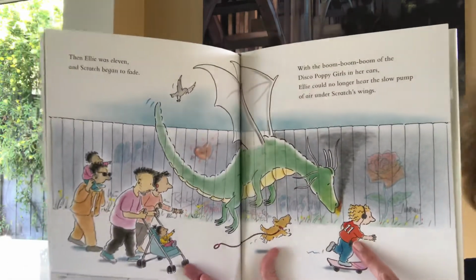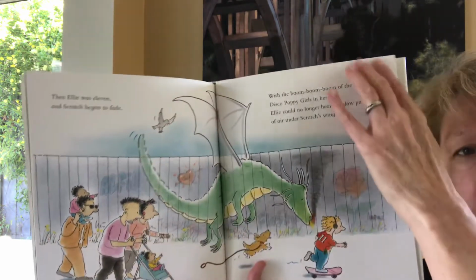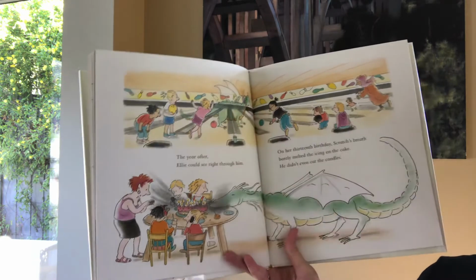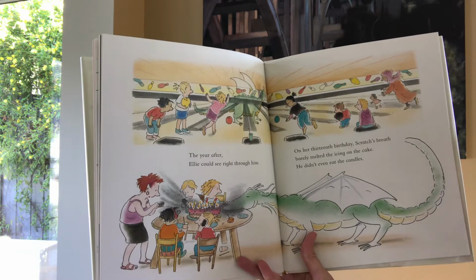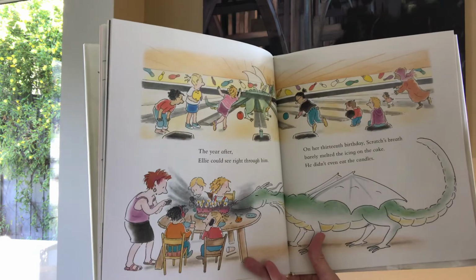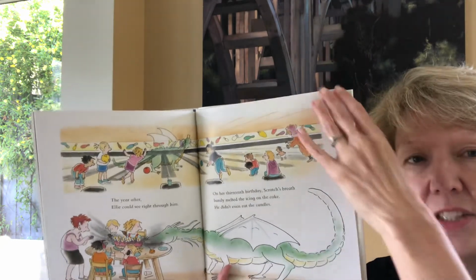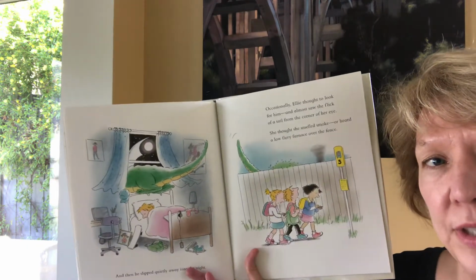Here's Ellie. See how Scratch is starting to fade. He's getting lighter in color. The year after, Ellie could see right through him. On her 13th birthday, Scratch's breath barely melted the icing on the cake. He didn't even eat the candles. What do you think is happening? Remember, the adults can't see him. She's getting older. Do you think maybe she's starting to not notice him or see him?